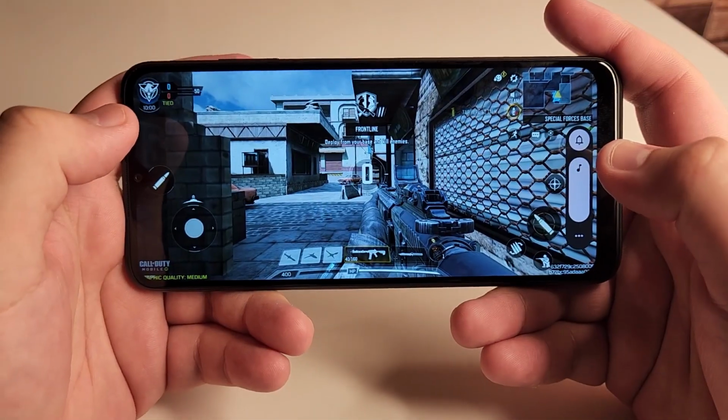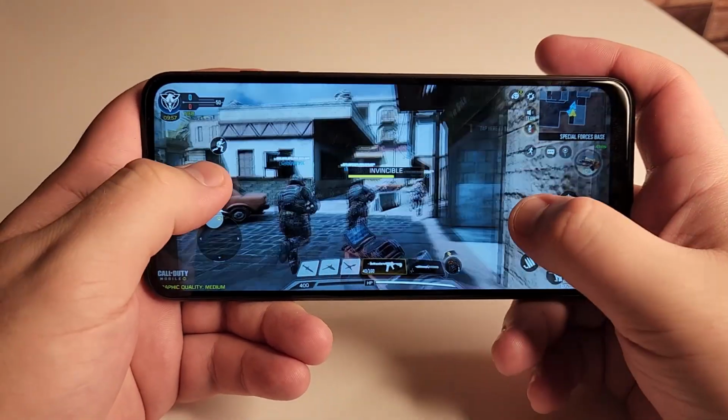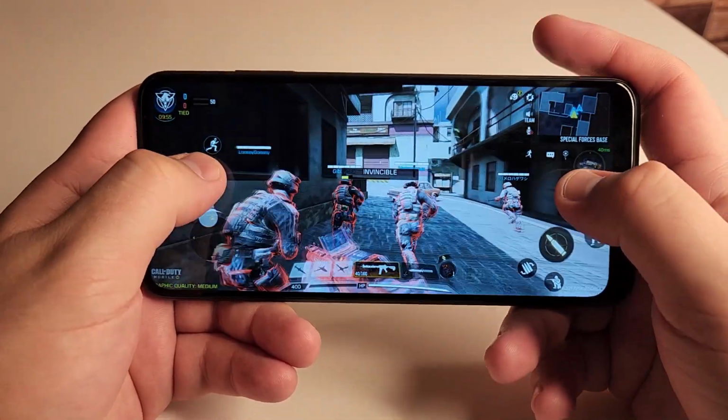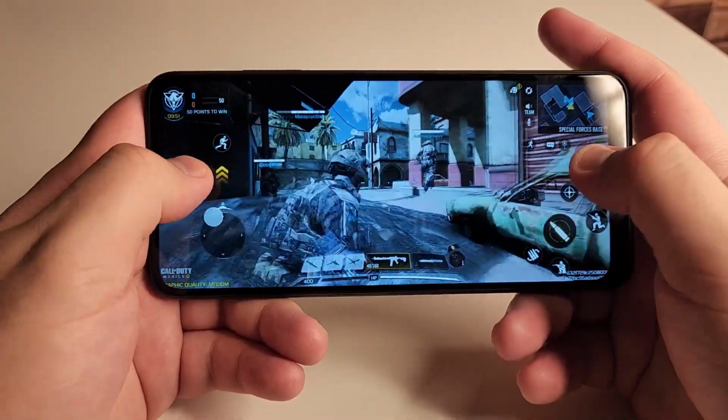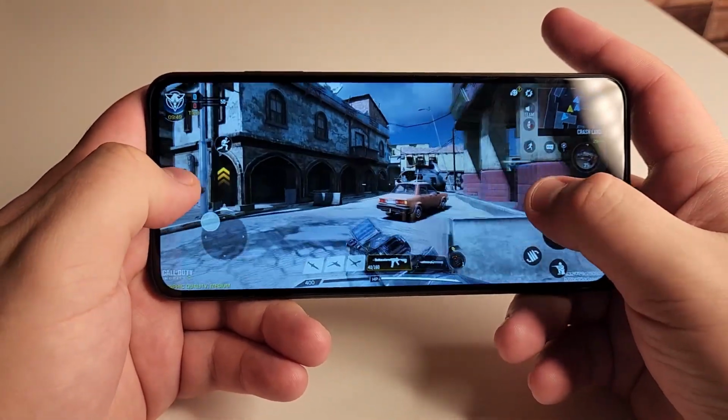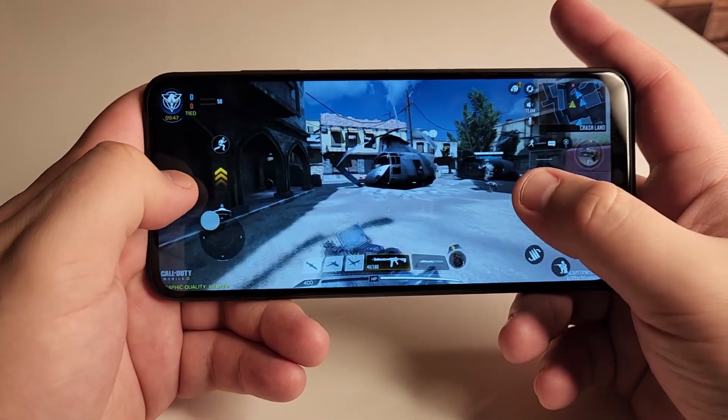Speaker is decent if you're not covering it up. Do keep in mind we only have one speaker on this device. This is not dual speaker capable, but we're gonna see how this goes. Graphics look decent. Doesn't look like there's any sort of slowdown so far.